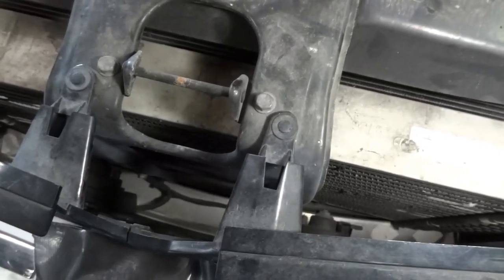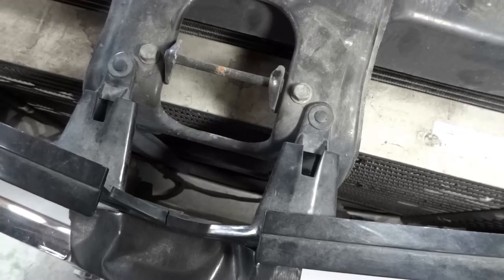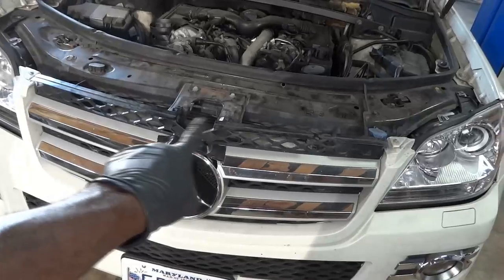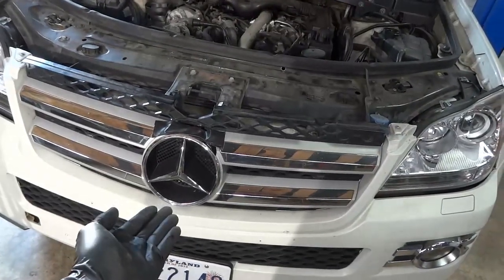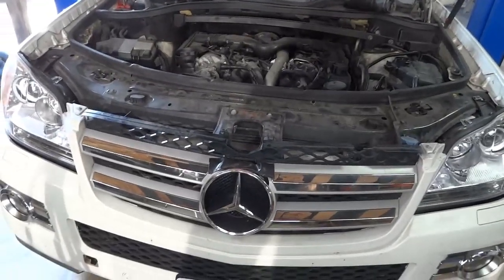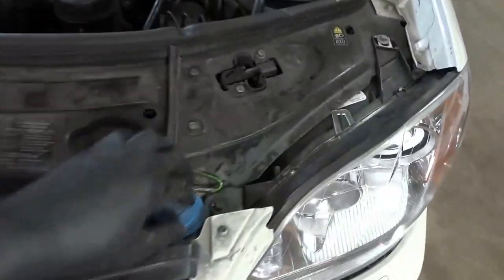So this piece goes all the way down to the bottom of the front bumper. So we're gonna have to remove the bumper so we can get to the 2 bolts of this bracket that go pretty much behind this Mercedes symbol. Okay, so now what we're gonna do is we're gonna undo these bolts over here.